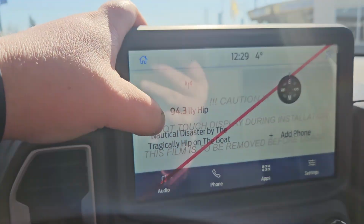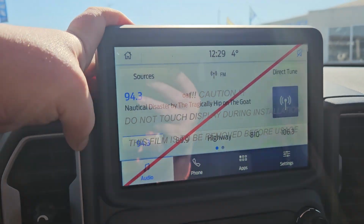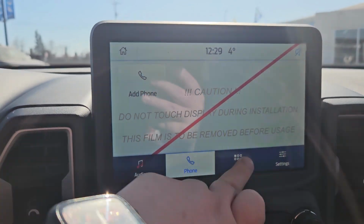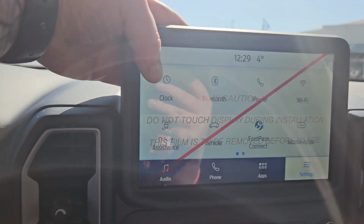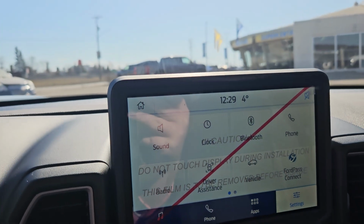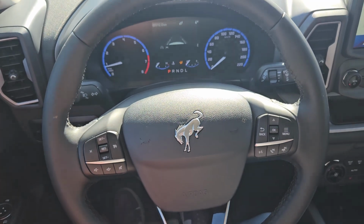And on your home page, you have what radio station you're currently on, compass, and phone. You do have your audio with Sirius XM capabilities, phone, any apps you do have downloaded, settings such as phone, your Wi-Fi hotspot, so on and so forth. And this vehicle is compatible with Android Auto and Apple CarPlay. And looking above me, we do have our functions for our garage door opener, which is pretty nice. And of course, we do get storage in the glove compartment as well.